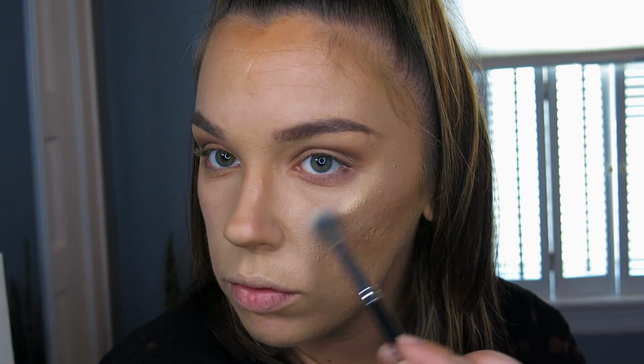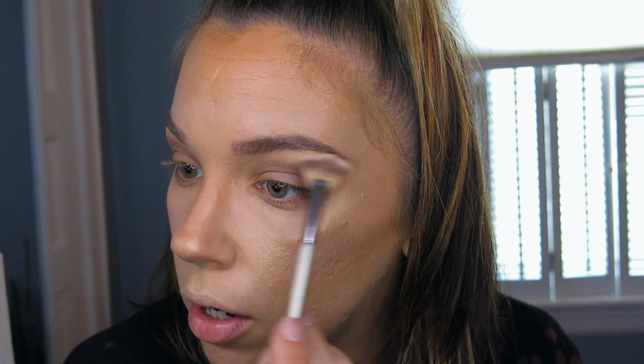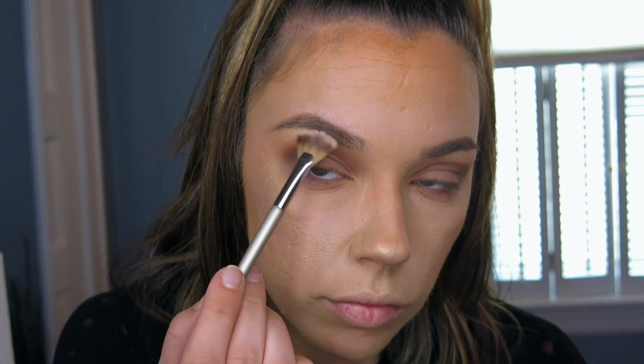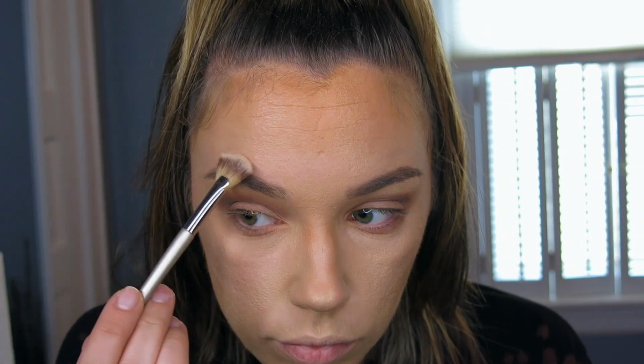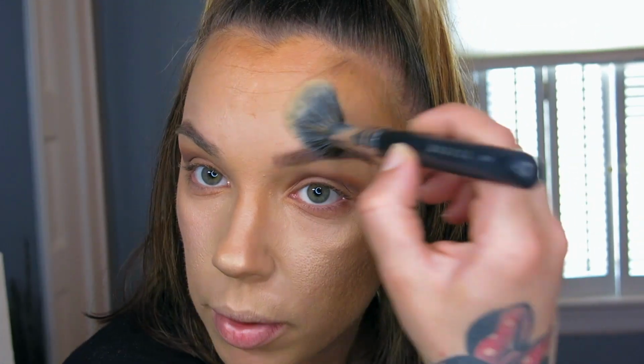My cheekbones. I want to glow, honey. Go over my nose, the tip of my nose. I'm going to sweep under my brow. Gonna go a little above. And I'm actually gonna set that a little bit because I don't want that to be too much. The bridge of my nose. To my Cupid's bow.